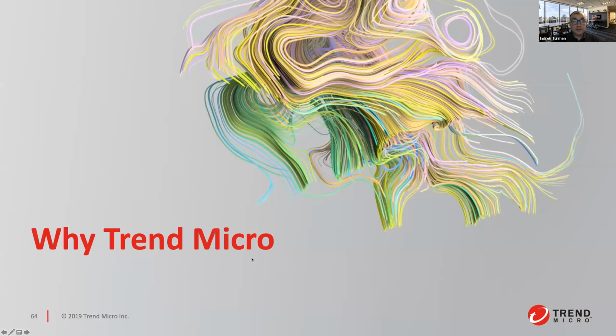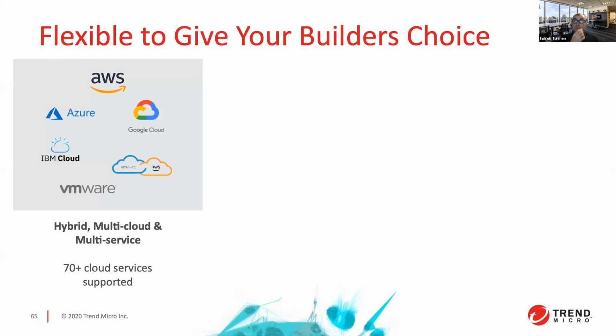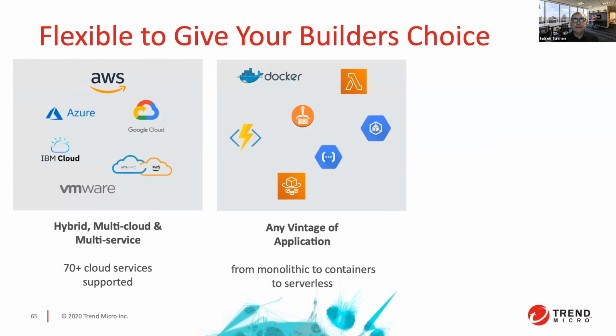So, last slides, if you haven't fallen asleep. Why Trend Micro? It is flexible. We give you the builder's choice. You can use AWS, but you can also use Azure or Google platform. We integrate with them all. We have more than 70 cloud services supported.